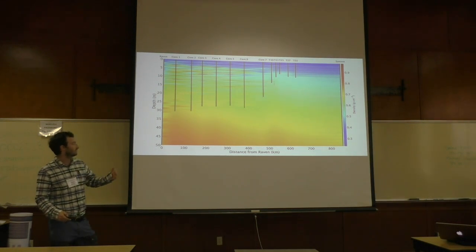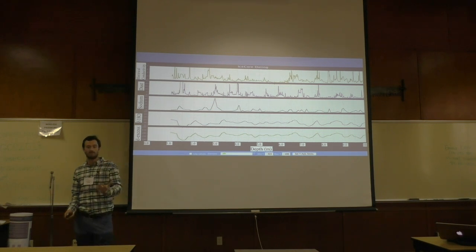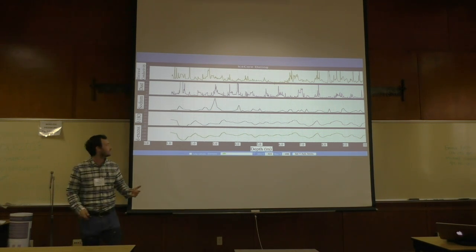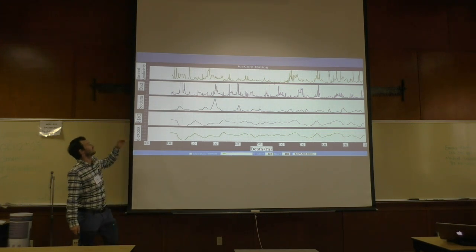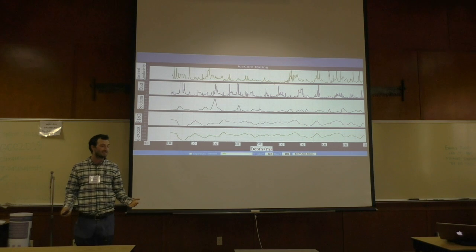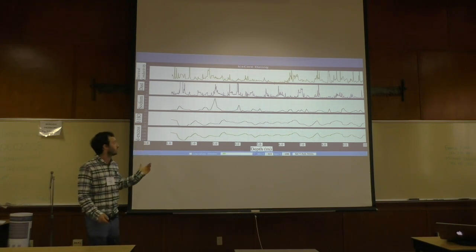We take these ice cores back at Dartmouth, and we can analyze them, so we can melt them very slowly and cleanly and controlled through some chemistry system. So you can see here's some oxygen isotopes, some major ions, and then how dusty it is. And this is just the top 10 meters of one of our cores.